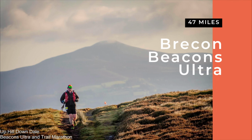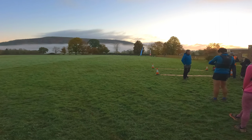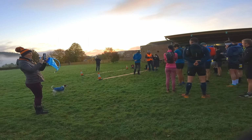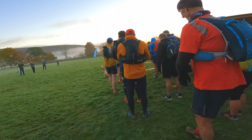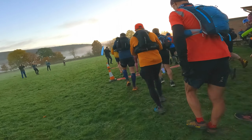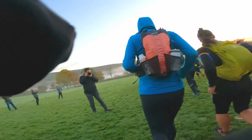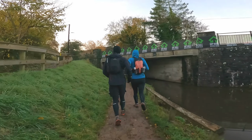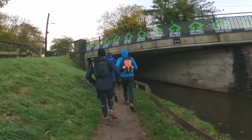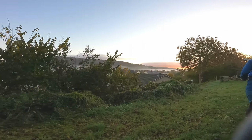The Brecon Beacons Ultra Marathon was run on the 11th of November, a stunning route totalling 2 laps of about 47 miles. Canal path, road, hills, lots of elevation. Canal path being canal path, it was flat, very runnable. So the first few miles were comfy, 10-minute miling.